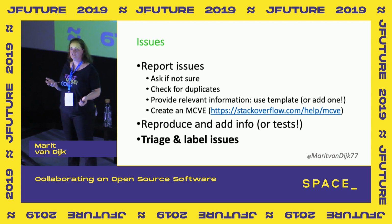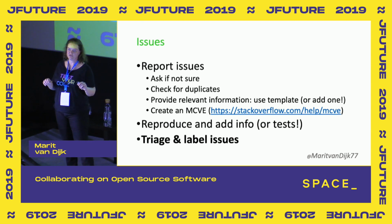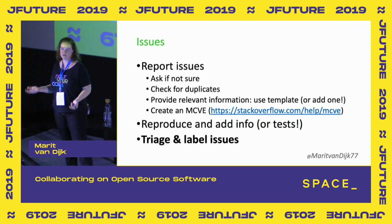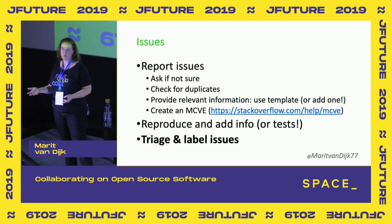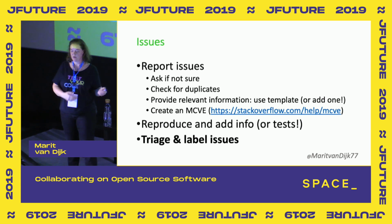And you can triage and label issues, like how bad is this issue, what is it related to? For instance, Cucumber can be used with many different tools like TestNG or JUnit or Spring or Kotlin or Java or whatever. And we try to label them so that it's easier to find an issue that is similar to yours or that is of the type that you might want to fix.